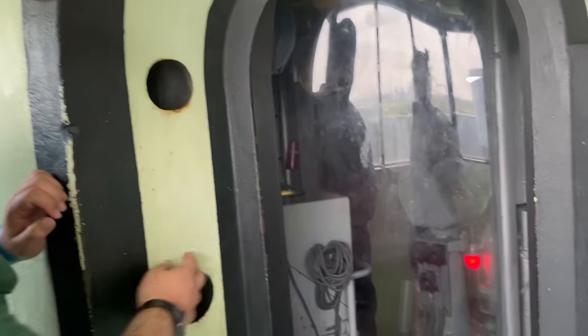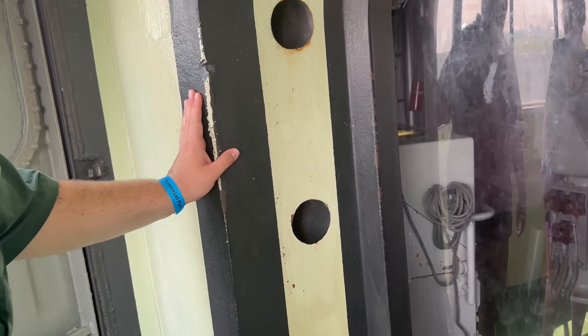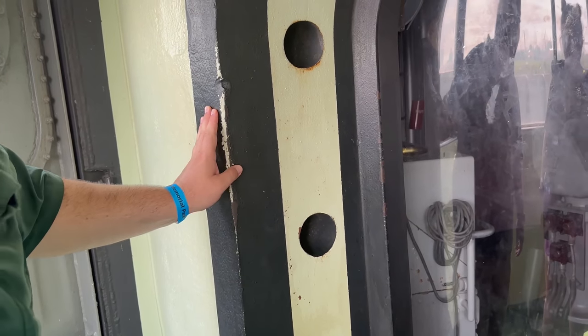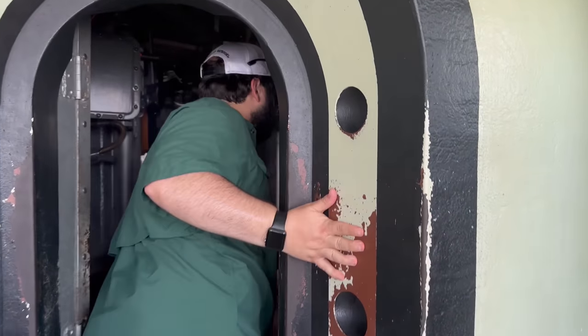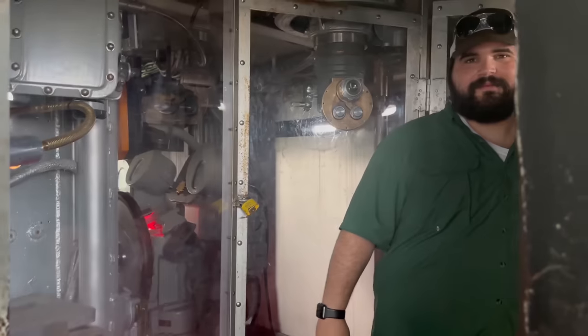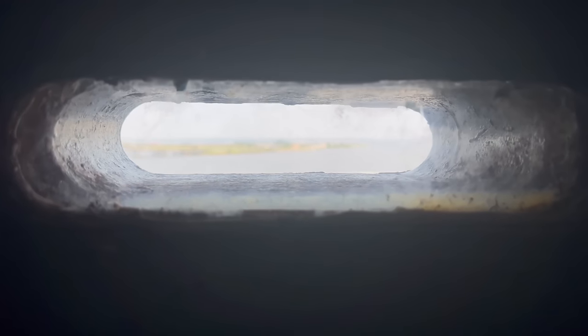Look how thick the conning tower was. Supposed to eat battleship caliber guns, protect everyone inside the conning tower. It is compact. You see it? That's the view out of the battle bridge, if it'll even focus.